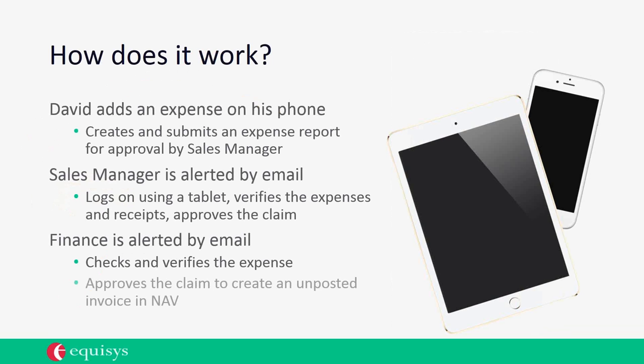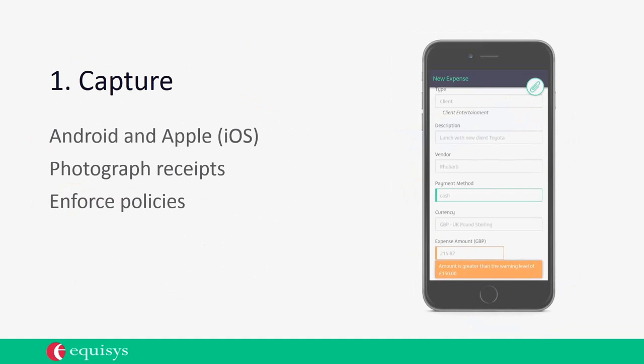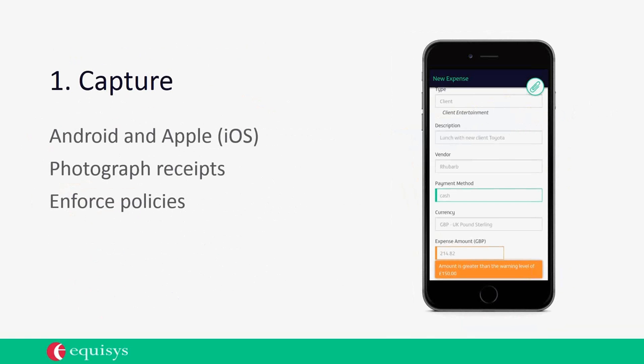So how does it work? With Zetadocs Expenses, I'm going to go through a couple of roles. You've got David, who is an account executive that's on the road. He's going to be incurring expenses, which he needs to submit. Before using Zetadocs, he would take all of his receipts, attach them to an Excel spreadsheet that he filled out, and submit that to his manager for approval before it made its way over to the finance team, who had to rekey that information into NAV.